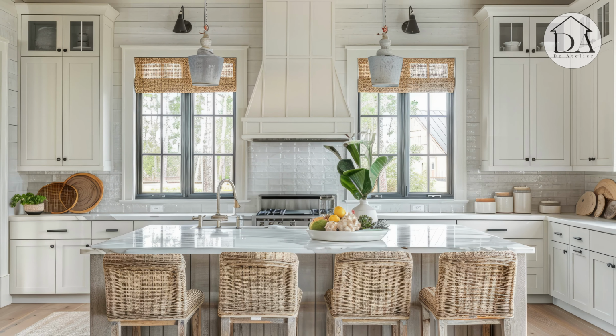Eclectic kitchens may lean towards a more curated and diverse look, while bohemian kitchens tend to have a relaxed and eclectic vibe with a focus on natural materials and handmade elements.